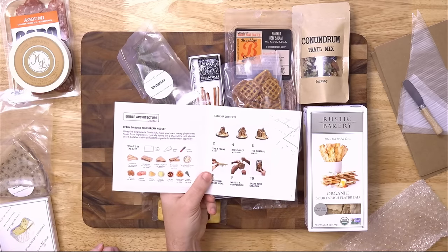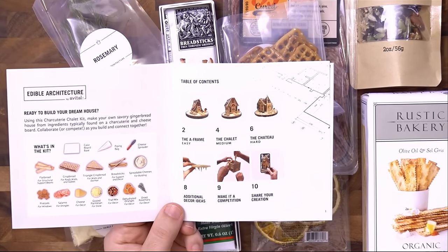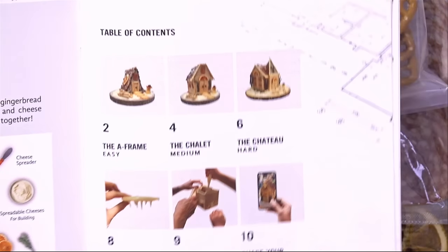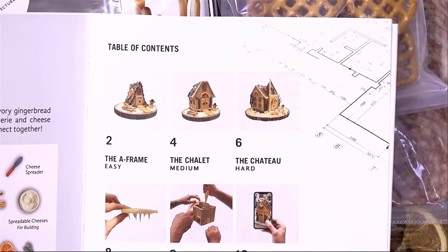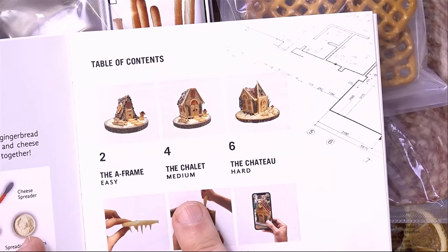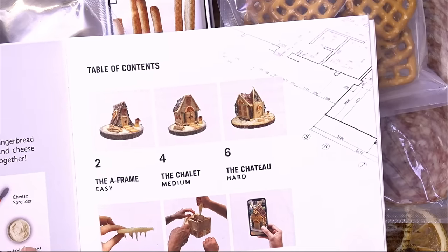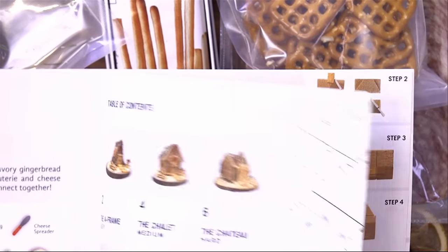Okay. So here's the question. Are we gonna follow the instructions? Or are we going to go rogue? There are a few different things we can build, and we can maybe use one of them as a baseline. So there's the A-frame, and the chalet, or the chateau. We can make the A-frame and the chalet, or we can use everything up on the chateau. I think we go big. Let's start with the chateau as a base, and then go extra above that. But I think it's more fun if we kind of wing it.